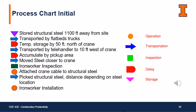The initial process chart is developed based on the current site logistics and the resources available. Based on the webcam locations, we could easily tell that the main storage area where all the structural steels are staged is at least 1,100 feet away from the crane. In the early morning, workers use flatbed trucks to transport the structural steels from the main storage to a temporary storage that is approximately 50 feet away from the crane.